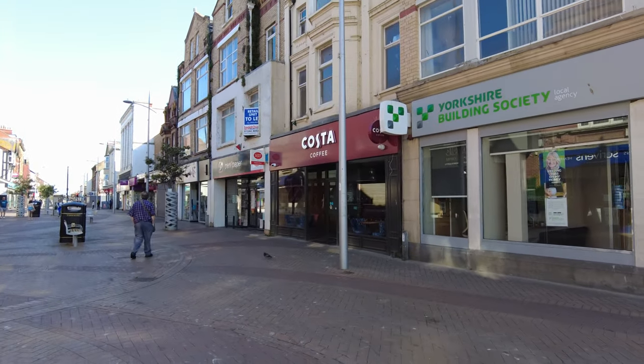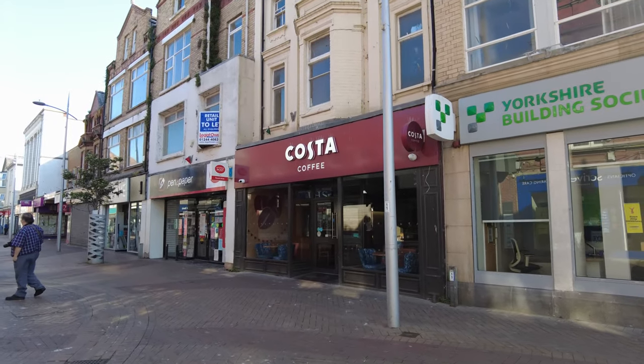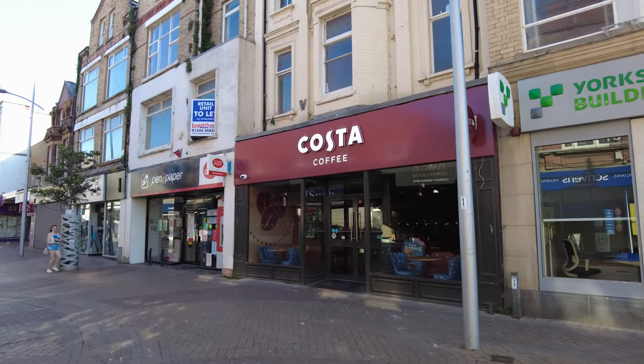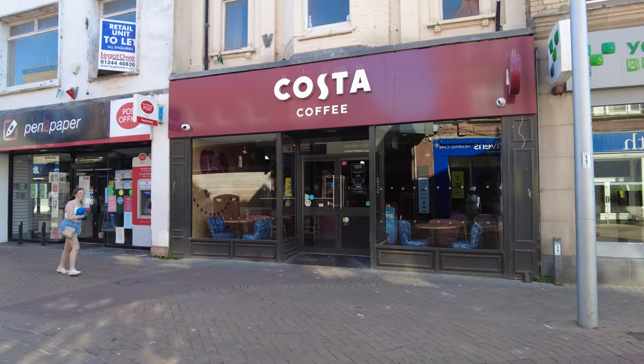Costa Coffee, or Cost a Lot, as we call it, because it isn't cheap in there. Cheaper, you can get takeout coffees in Wetherspoons, so you might as well go in there and get one. And it's closed.